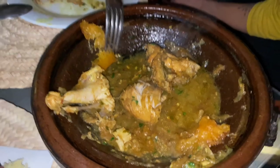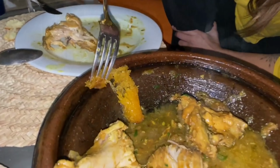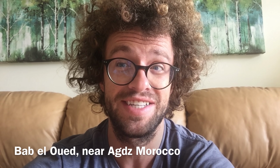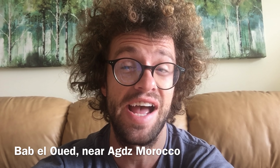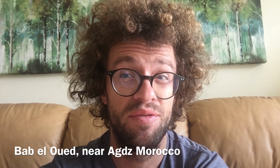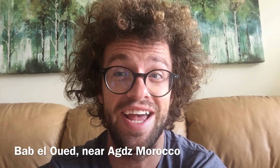real tagine. Look at the consistency. Wow, that was a good tagine. It was made at Bab El Wed, and they grow all their ingredients on the farm. It's an eco lodge near Agdz, Morocco, in the Tamnougalt Valley, a place with plenty of palm trees and old kasbahs to check out.